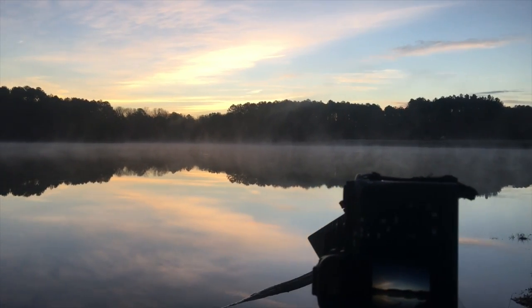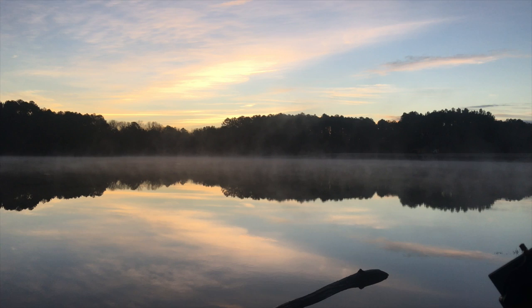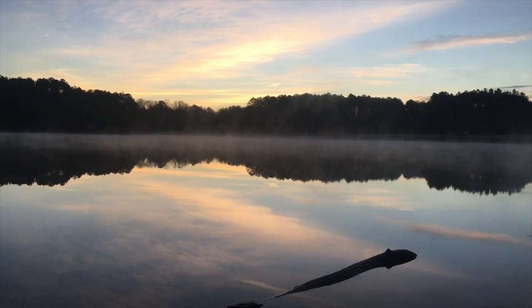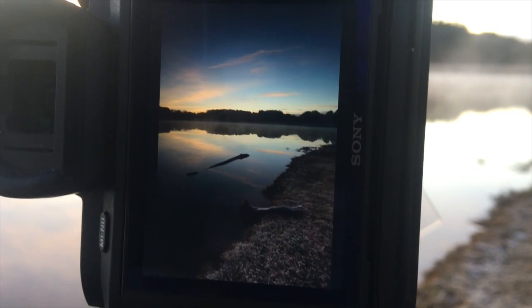Well, no sooner did I say something about the sunrise being humdrum, and then you get this. Oh my gosh, is that gorgeous. I've set up a couple of different ways. Here on the back of the screen, you can see I've got it set up vertical.